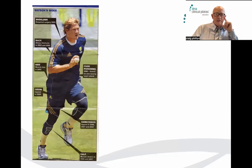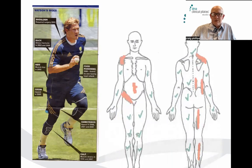How does this work with an athlete? Let's go and get Shane Watson. High-level cricketer, been around for a long time. Had a lot of injuries. This was in the paper a while back. He's got shoulder problems, back problems, side problems, groin problems, and a happy birthday hamstring and calf. Is there a pattern there? It's all on his right side. And I've confirmed this with the cricket physios.